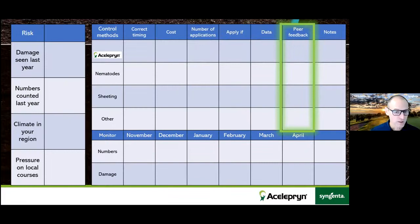Ask for peer feedback, talk to other golf courses, other people, find out how they've gone with stuff as well. And then make notes on how to get the very best out of this.